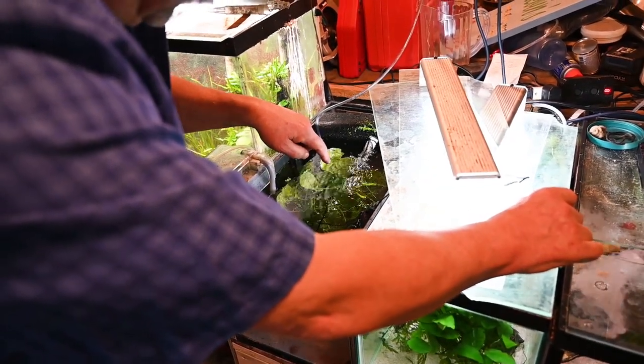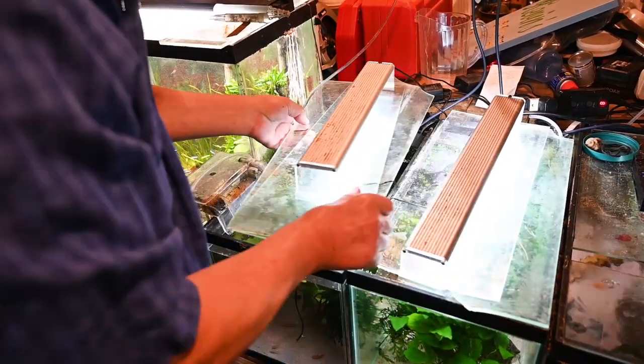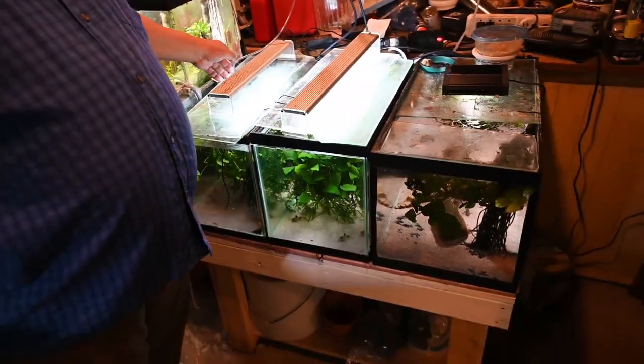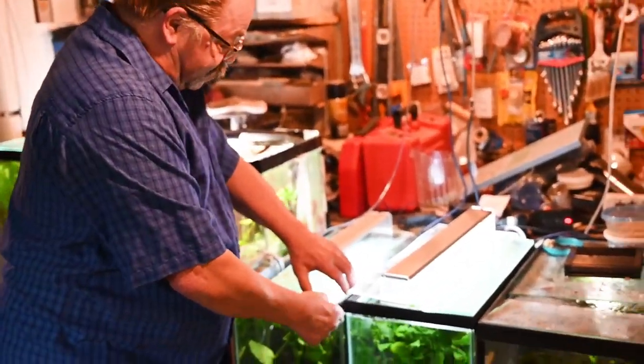Now, would there be any advantage to putting several strands? I don't know. I've only ever tried the one, and I've had eggs on it, and it's super easy to collect them because they're all nicely in a row on that one piece of yarn. So you literally take it off, put it into your hatching container, and you're good to go.